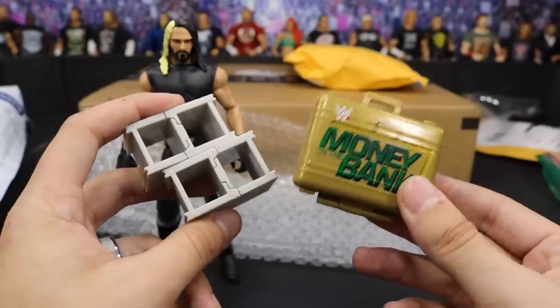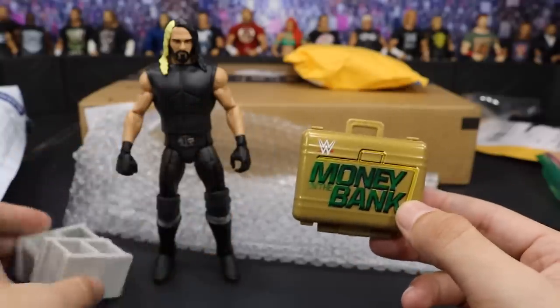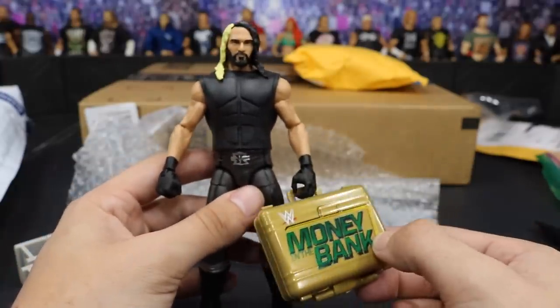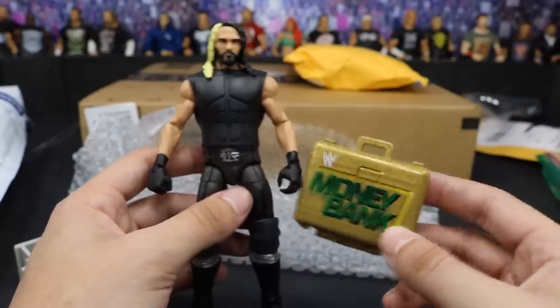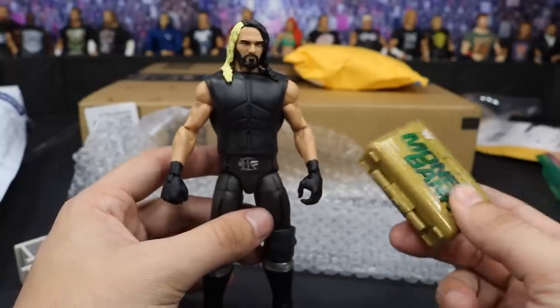He also did throw in his Money in the Bank briefcase and his cinder blocks. I'm trying to chase down some of those Chase Money in the Bank briefcases because these are way too big, guys. For the time, we thought that this was good, but now that they've released those new ones, I want to track down a lot of those and pose my figures with them because this is just way too big. Maybe I can use this in the pig fed or something, and we'll figure out a way to use this Money in the Bank.